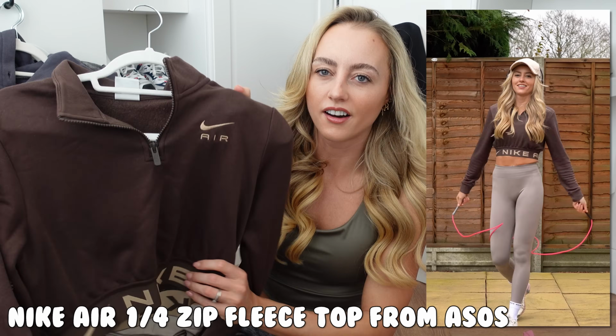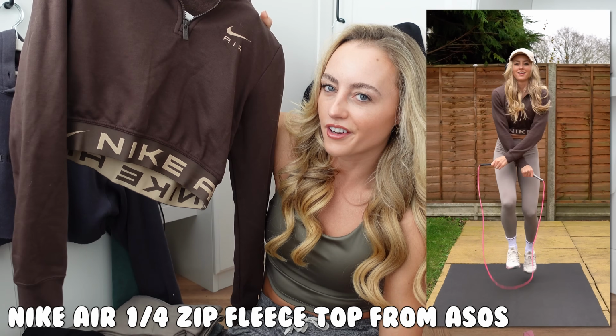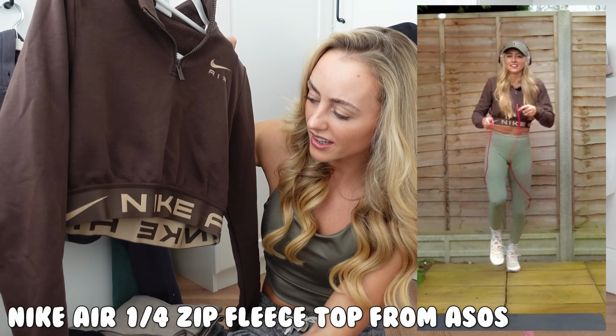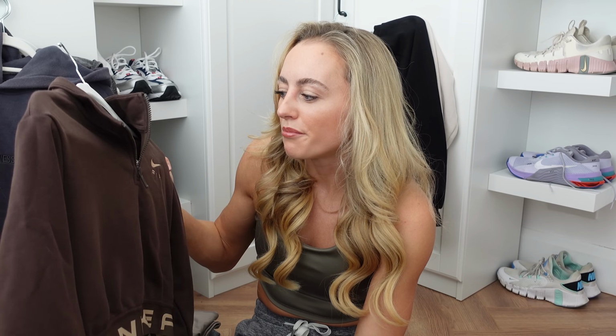Then this one, I got it quite recently. It's a Nike crop. Again, this goes really nice with my neutral coloured leggings. This one is actually from ASOS, because the one thing I find with ASOS is they pick things very much more from a fashion perspective. So if you're looking for Nike, Adidas, or any of those brands, and you're looking for their more performance but fashionable stuff, have a look on ASOS, because I find they pick out those items.